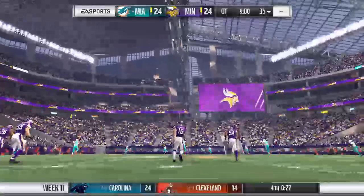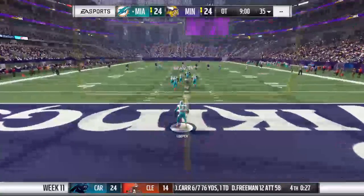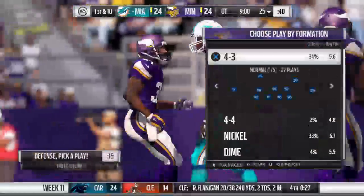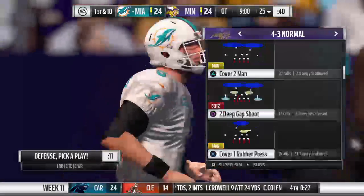Nothing between these two teams for 4 quarters. Here we go to begin overtime. That's fielded in the end zone. And no run back here. This will be a touchback, and it comes out to the 25-yard line. The Dolphins offense now working their way back onto the field.